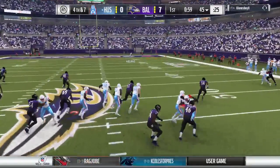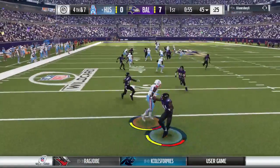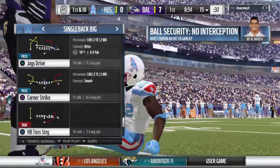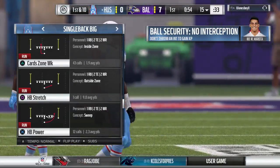First kick, 47. This one looks good as well. This will be taken at the 10. It's a return of 5 following a punt of 42 yards. And possession will switch here as this offense will come on deep in their own territory.